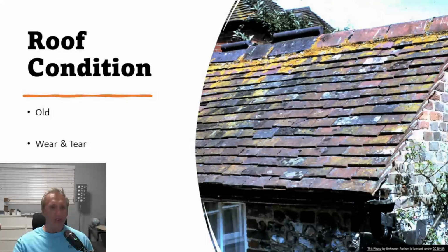So this is an oldie but goodie from the insurance company's point of view. They'll always use your roof condition as a way to deny your claim. It's the oldest trick in the book. They're going to say your roof is old, there's wear and tear, poor workmanship. They're going to point out several different things, which really holds very little water. It's just when they have nothing else, they fall back on this. So don't be too concerned about it.